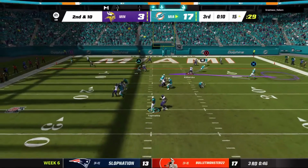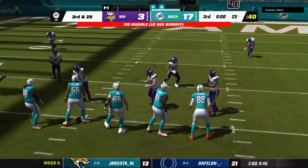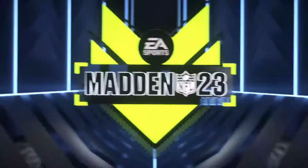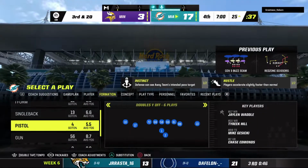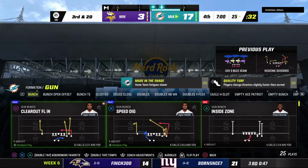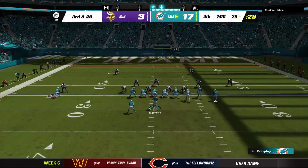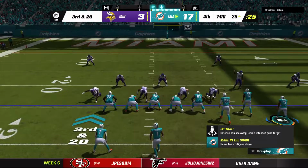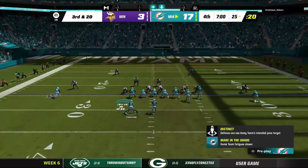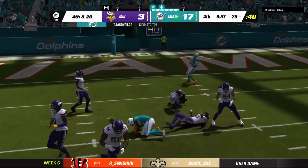Now Tua. And he's wrapped up. Taken down back at the 25. Daniel Hunter, the outside linebacker, coming up to drop him for a loss of a full 10 yards. A long way to go here on third down for the 8th play of the drive. Tua going to throw. And the throw there going to be incomplete.